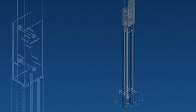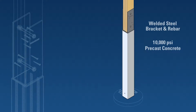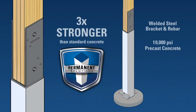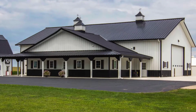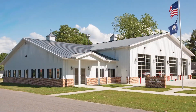Only permacolumn is guaranteed to never rot. Permacolumn combines the lasting durability of precast concrete with the value of post-frame construction. 3 times stronger than standard concrete. Permacolumn elevates wood up and out of the ground, providing you a permanent foundation that will last for generations to come. Protect the structural integrity of your building investment.